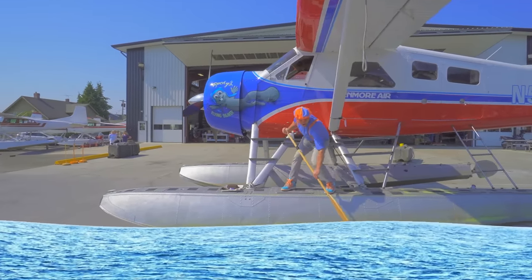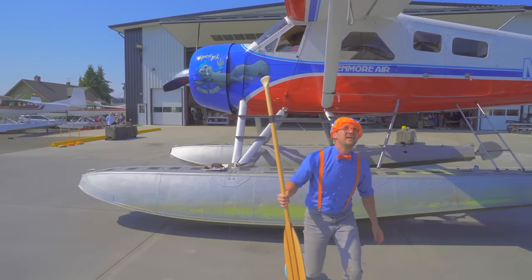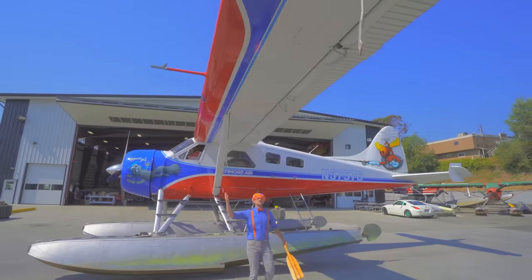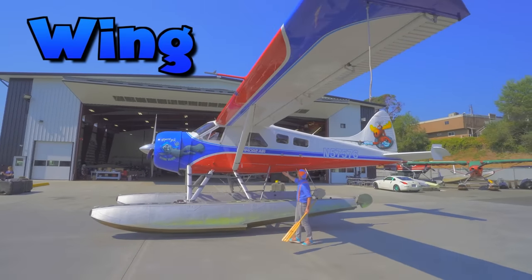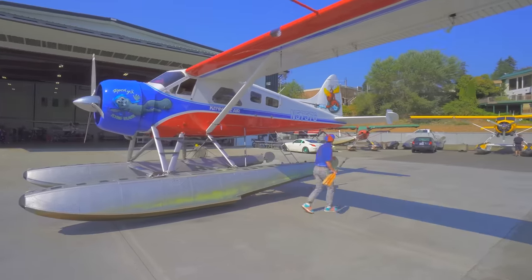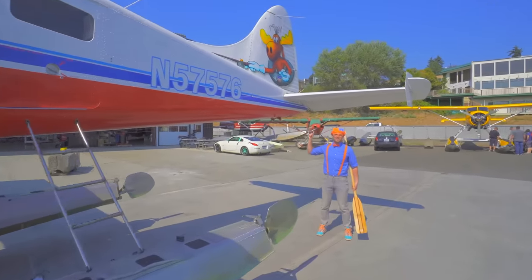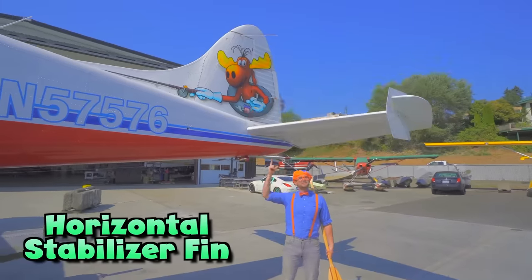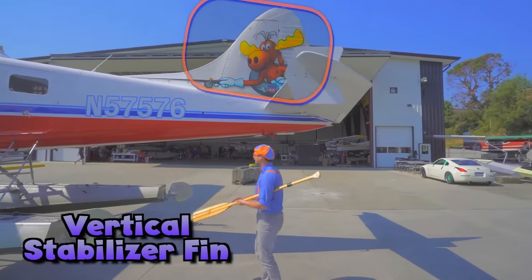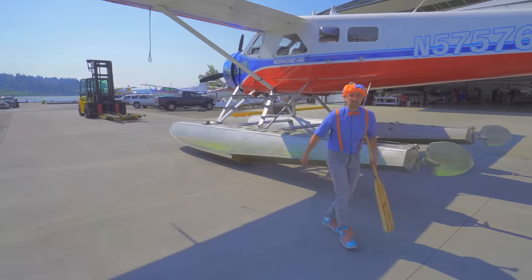Seaplanes are so cool. Oh, hey, look at what's above me. Just like a normal plane, it has a giant wing, one on each side. And back here, it has a horizontal stabilizer fin and a vertical stabilizer fin. And you cannot forget about the color.